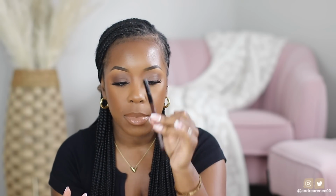I'm telling y'all, take a shot every time I say perfect. The perfect true nude beige, true beige nude, and it goes so good with a brown lip liner. You don't even have to wear Cork. You can wear it with a deeper brown like the one from Sephora in the shade Molasses.